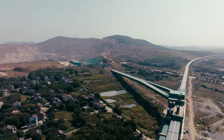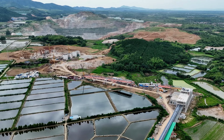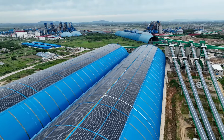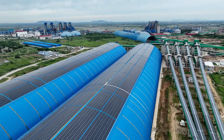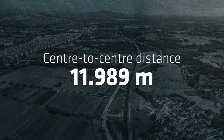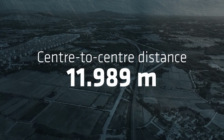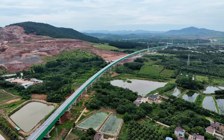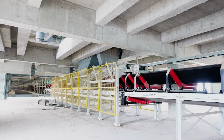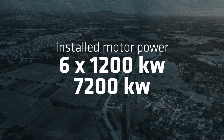The speciality of the system is the overall length and the complexity of the Overland conveying system. From feeding station 1 to the cement plant, we have a distance of approximately 12 kilometers, which the conveying system runs on a single flight mode, which means no transfer tower is required in between, although the conveying system is able to be fed with material from each feeding point along the conveyor route.